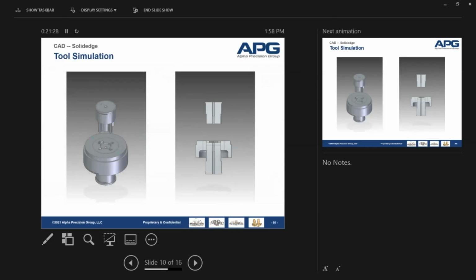So this next slide is also interesting. This is a bit of an example, like Jeff showed earlier, of the presses. This shows it with models. I'm going to start these almost at the same time. You see the top punch moves into the die, and that's a cross section on the right side, so you can see what's happening on the inside of this. And then the part gets lifted out and it comes out of the side.